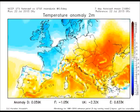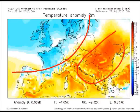This chart from Karsten Haustein's site is the anomaly chart of temperatures across Europe over this next week or so, next 7 days. We've got much cooler than normal temperatures then broadly across northwestern Europe, the core of the heat wave being confined more towards the far east and southeast during the next 7 days. Some relief then from the very searing heat across the more southwestern areas of Europe.